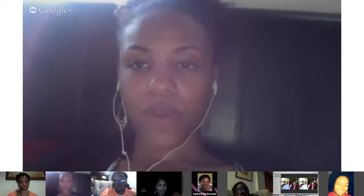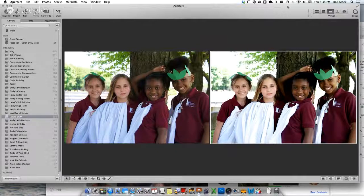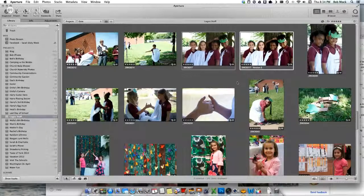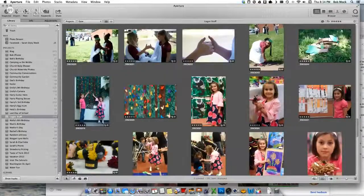Yes. So how long does it typically take you to edit one photo? Depends how bad it is. Depends how much help it needs. It can take me anywhere from 2 minutes to 15 minutes. Let me see. You guys are going to be seeing probably a lot of stuff that I may not want you to see, but oh well. It all depends.